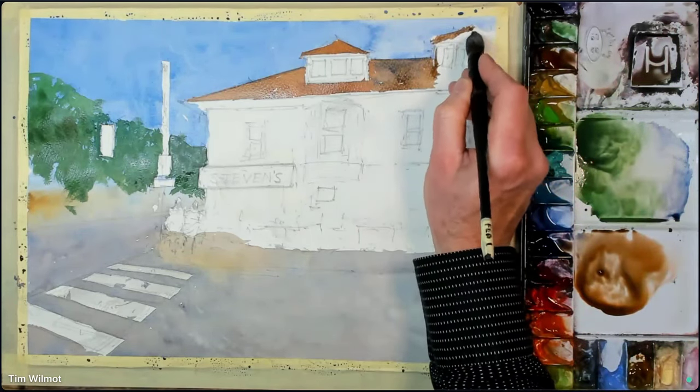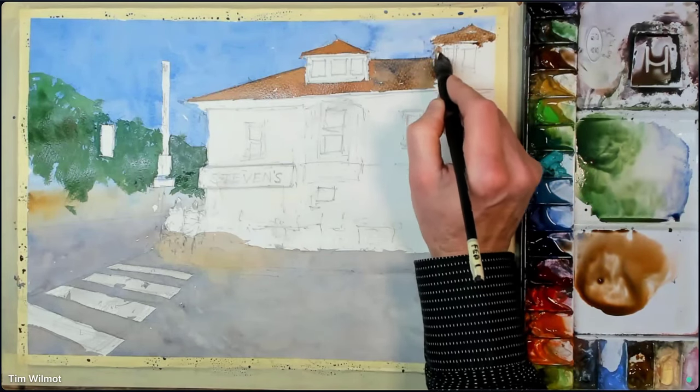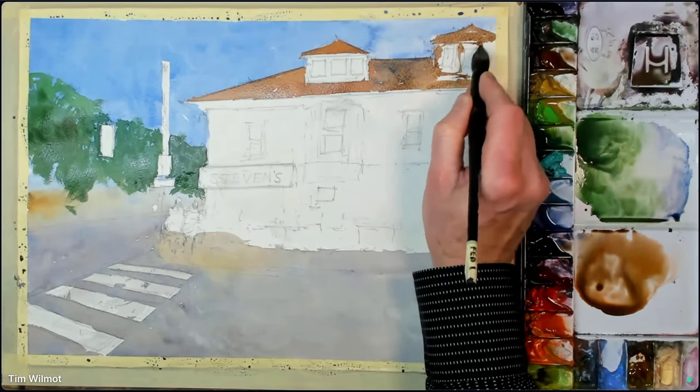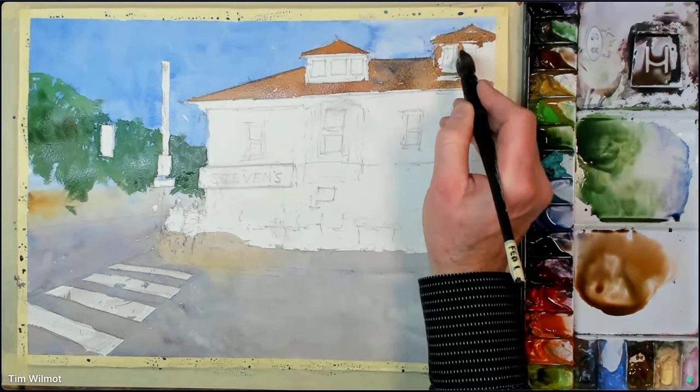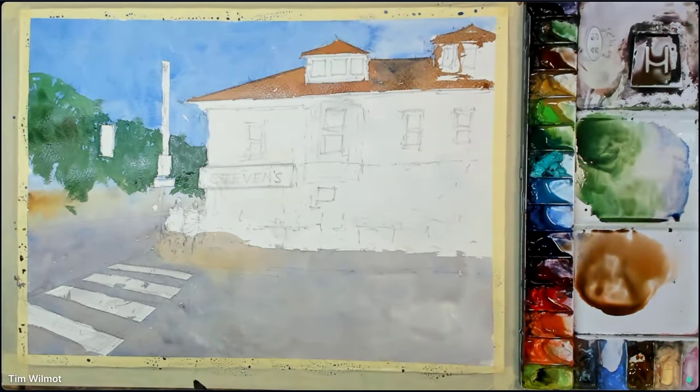And that window on the right hand side. Again, there'd be a lot of shadows. There's a shadow going right across that top right corner. Maybe from a tree or something like that.